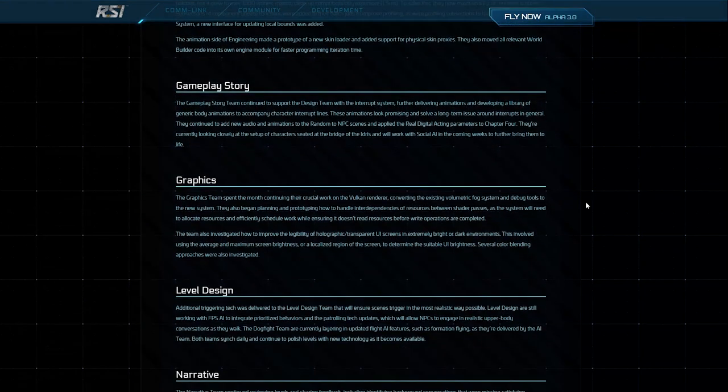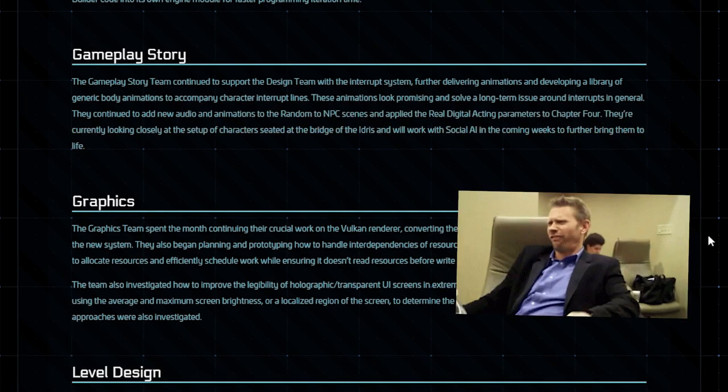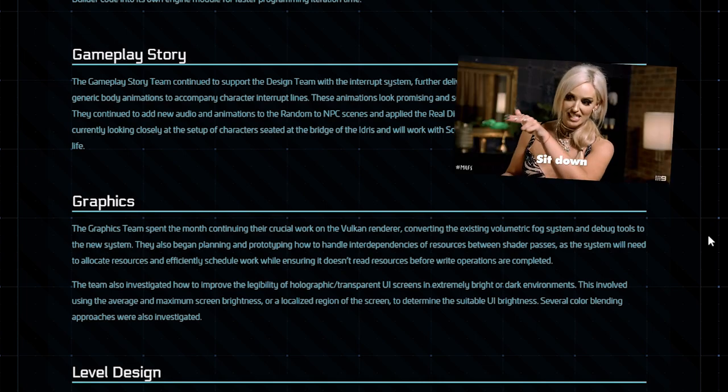Gameplay have added new audio and animations to the random NPC scenes, and applied the real digital acting parameters to Chapter 4. They are currently looking closely at the setup of characters seated at the bridge of the Idris, and will work with social AI in the coming weeks to further bring them to life. Rubbish. What they really mean is they hope to get all the NPCs standing on all the seats in the Idris to sit the fuck down and behave.